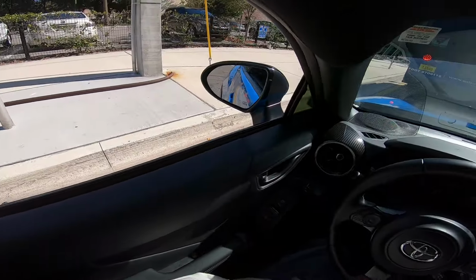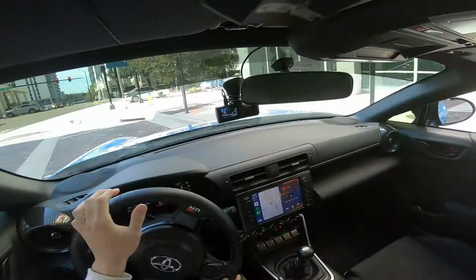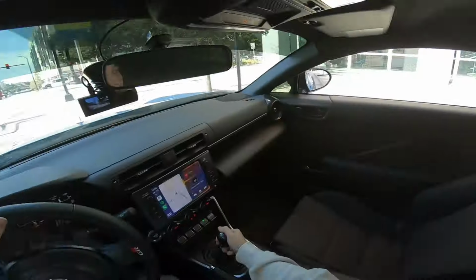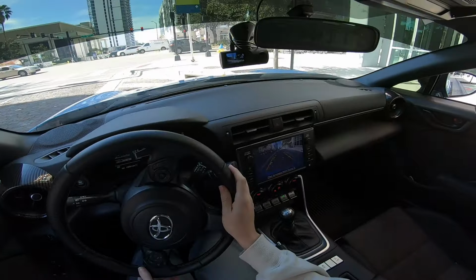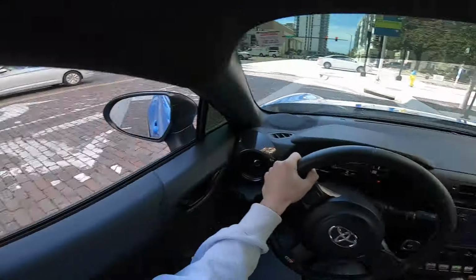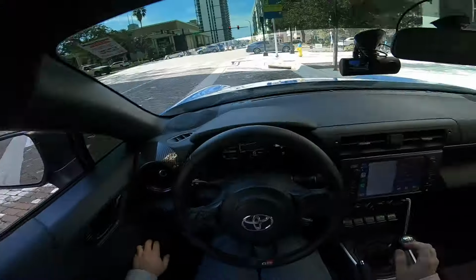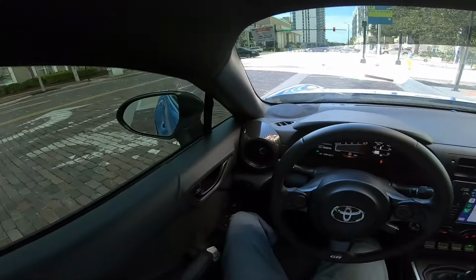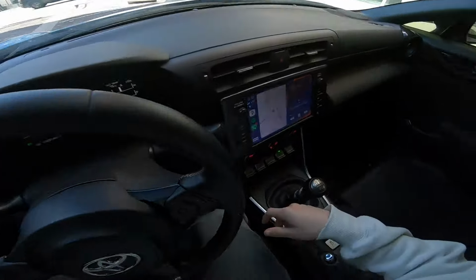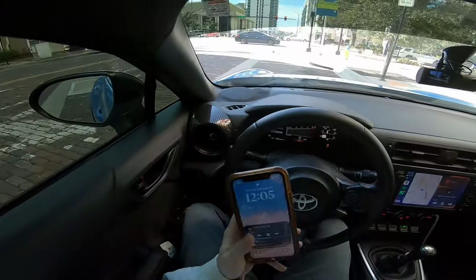So we're rolling up to the first location right now. If you've watched some of my other videos before, you might have seen where I'm at. I've taken pictures at this place of Jordan's car before, his 2020 SI. But considering I'm already here, I might as well grab some photos and some videos of my car. So with that being said, I'll go ahead.